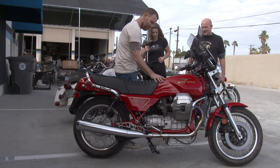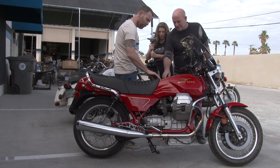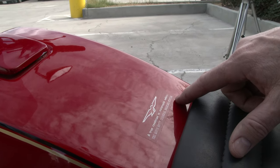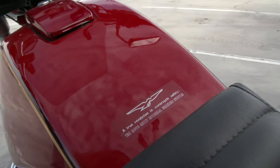All right, so we'll get this thing loaded up. And it's still got the original sticker on it. Show that, Lindsay. A true revolution in motorcycle safety. That was the linked braking system. Yeah, integral brake, they called it. Which worked okay.